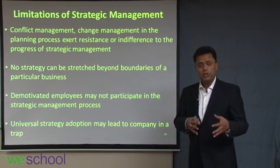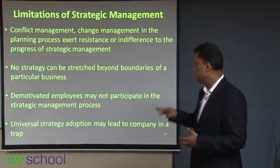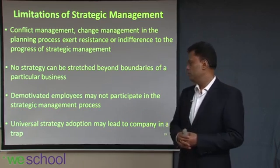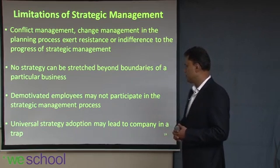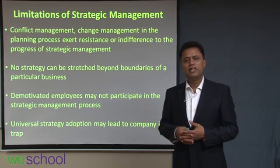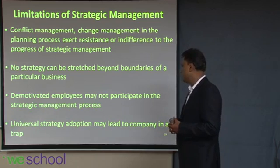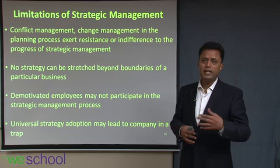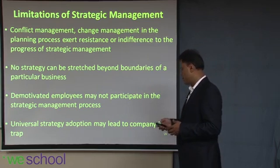Demotivated employees: if the employees are not communicated with, not empowered well about the strategy, they will be demotivated. They will not participate in the implementation of the strategic management process. Universal strategy adoption may lead the company into a trap. You may want to go beyond your capabilities and put in place a universal strategy, but it may lead to confusion. It may lead to people not adopting it, and it may lead the company into a trap.